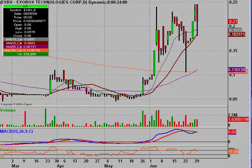Hey, it's Clay Trader, and this will be a video chart on EXBX, Exobox Technologies Corporation. This chart's been having some nice swings. It's also in a nice uptrend.